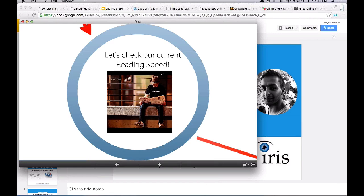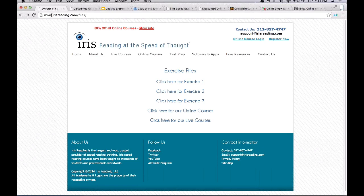All right, so what I've done actually is I've put together a site. And you just have to go to www.irisreading.com/files. So everyone can see that on my screen here, irisreading.com/files. Now just go to this link, and then you'll get to this page, which has our exercises.